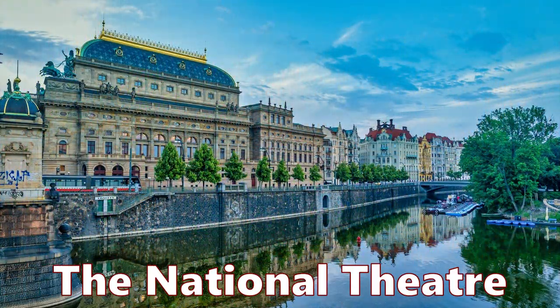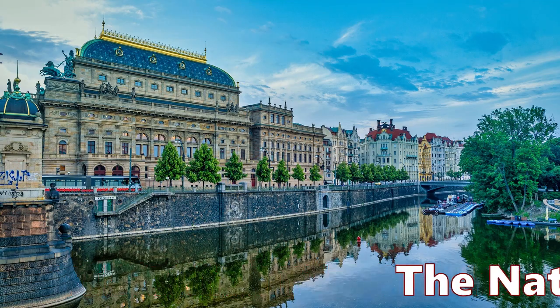Home to the country's top opera, ballet, and drama performances, the National Theatre was opened in 1881 as a symbol of Czech national identity and to promote the Czech culture.